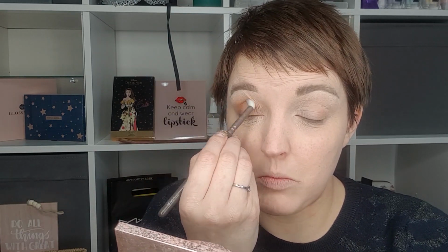and we're just going to pop that in, in the same place, but just not going to take it as high. We're going to just leave it more into the crease than we did with the other colour. We've let that other colour come up a bit more.